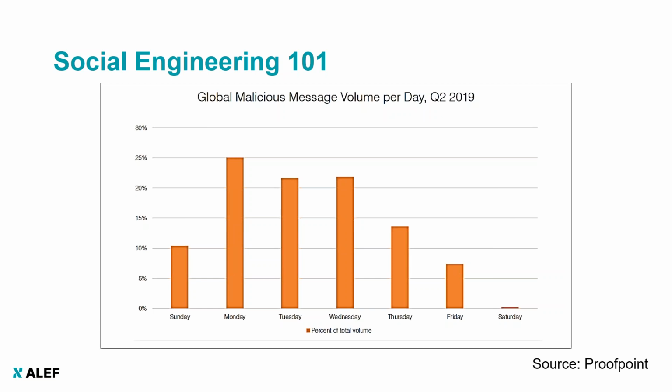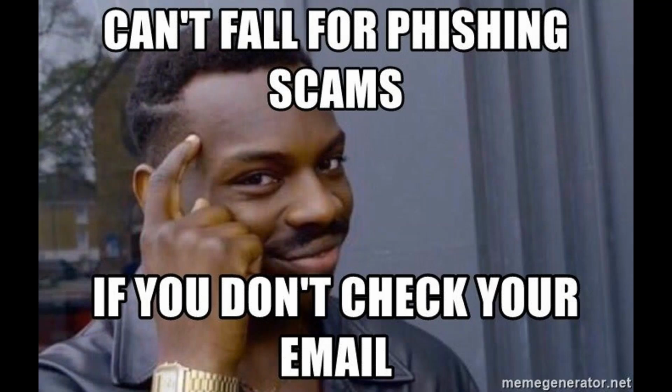But that's not all. Of course, the choice of a target will help us immensely in order to succeed with our phishing. As the meme says, you can't fall for phishing scams if you don't check your email. Well, great and true, but there are certain people or people in certain departments who basically need to check every message which comes in their inbox. I'm talking about HR. They usually check all the CVs which come in. I'm talking about finance departments. They usually need to check all the invoices which come in. But a good target might as well be the PR department or sales department, etc. Pretty much anyone who has it as part of their work to check nearly every email which comes in.